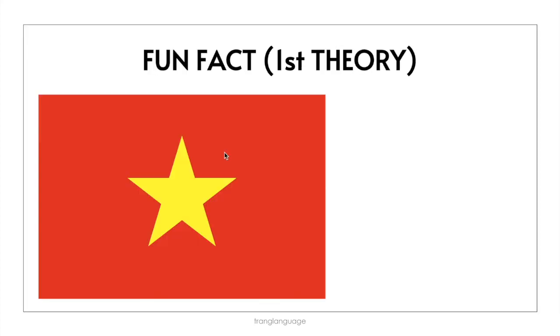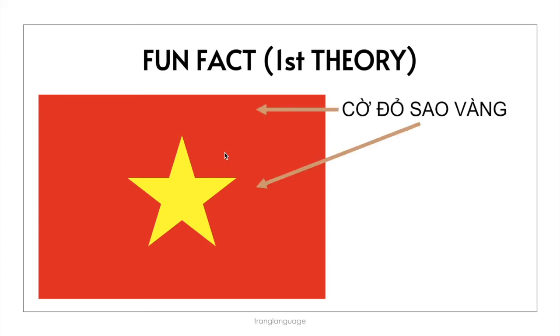So, our fun fact of the day is about the Vietnamese flag. And I, as a Vietnamese, when I think of our flag, I think of the phrase cờ đỏ sao vàng. Cờ đỏ sao vàng, which means red flag, yellow star, cờ đỏ, red flag, sao vàng, yellow star.